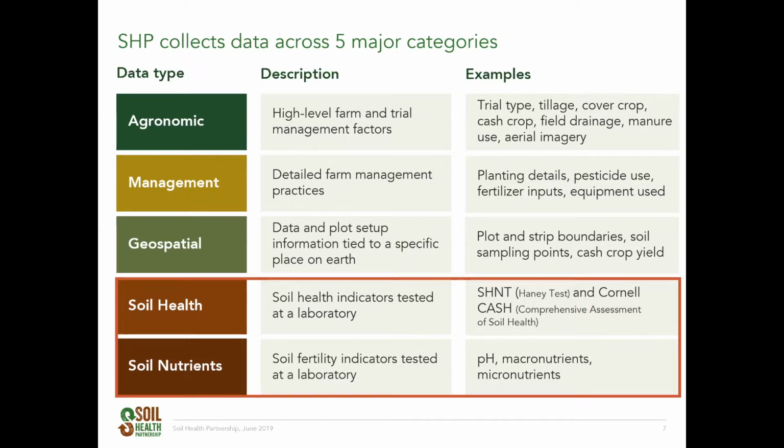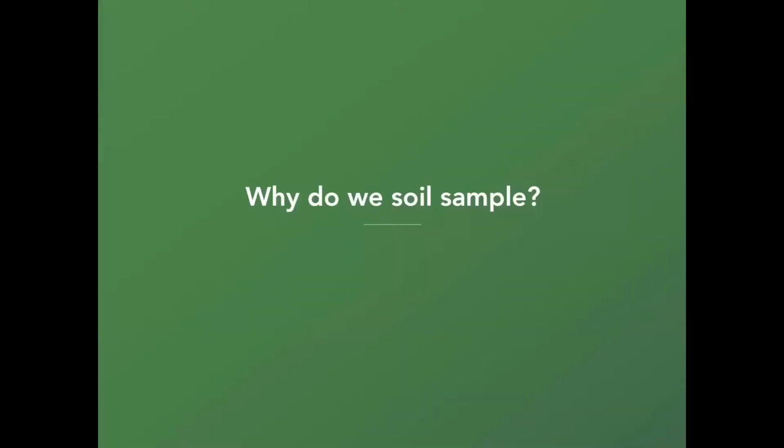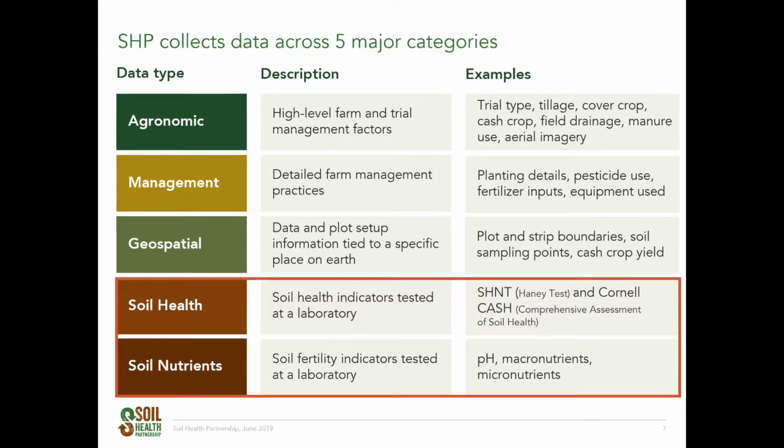Same thing for their cash crop, whether they use manure, what type of tiling they have on the research field, those types of things. On the management side, we're getting into detailed farm management practices like pesticide and fertilizer input use, the type of equipment used, planting and harvest dates, those types of detailed management variables.